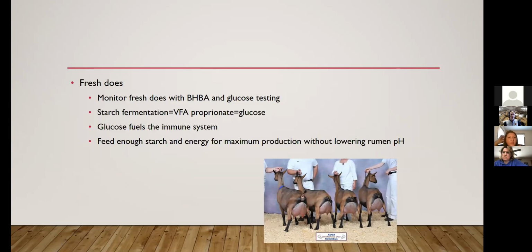Okay, so again, as these does freshen, these first 3 weeks post kidding, we really want to make sure they're getting off to a good start. Monitor your fresh does with the BHBA and the glucose testing. Make sure that you don't have subclinical ketosis. In goats, it's not as common as it is in cattle. And then also check your glucose. Make sure that the goats are getting enough to eat.